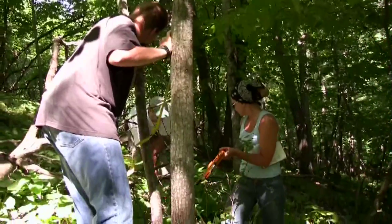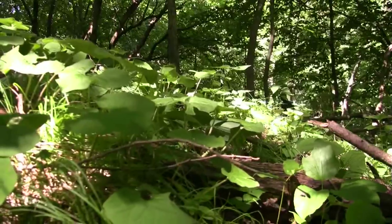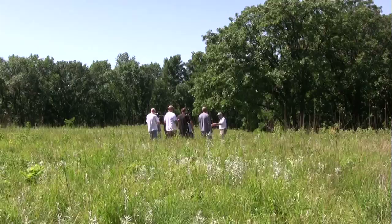This is the kind of knowledge that we really need to go forward into the 21st century. We need to know how ecosystems function so that we can maintain the health of our planet and become more informed and better stewards. And that's the role that Lakeside Lab plays.